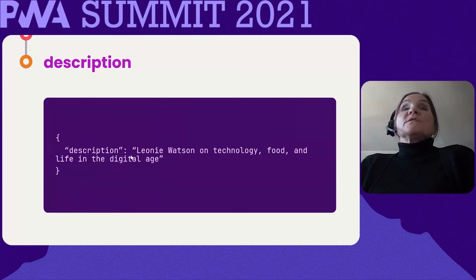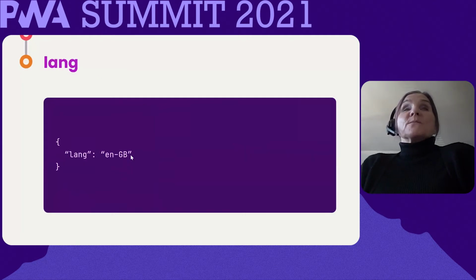So those two pieces of information team up to help everybody understand what your PWA is and what it's going to deliver when someone uses it. The lang property is an interesting one. In theory, what it ought to do is let us set the language of the spoken content of things like your name and description. And this should mean that screen readers pay attention to the language that's been set and adapt the way they sound accordingly.